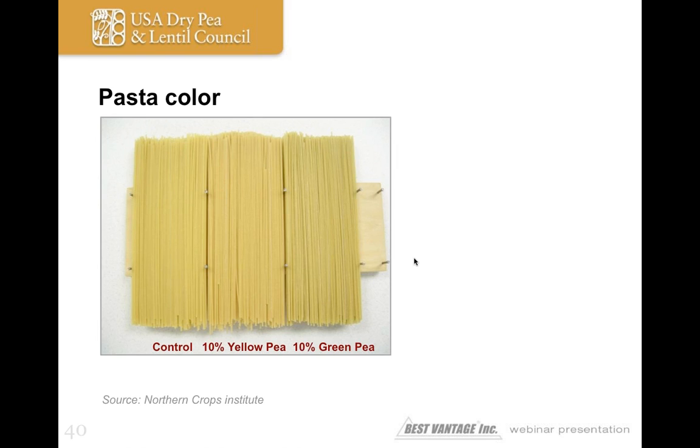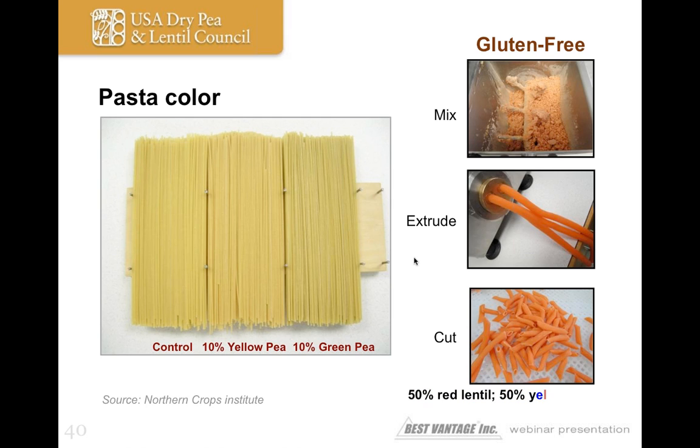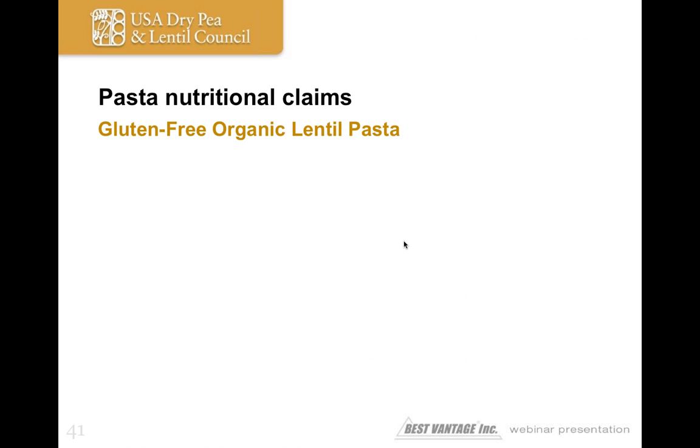Looking at pasta, one of the things that they found is that by increasing the level of pea flour incorporation into a pasta dough from 0 to 20%, they were able to increase significantly the cooking firmness or al dente quality of the pasta as they increased the pulse proportion of the dough, while having no effect on the cooking loss or the cooking weight. So it might be said that the more pea flour that was incorporated in the pasta, the more robust the formula became.